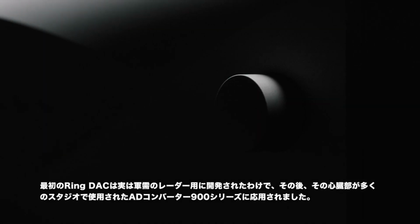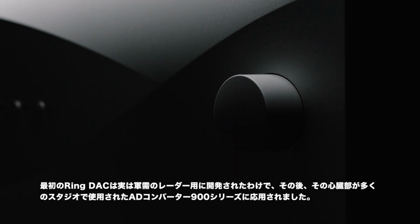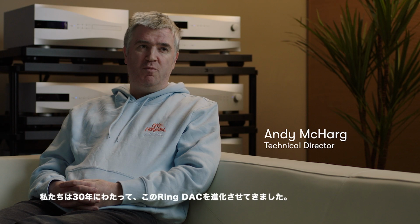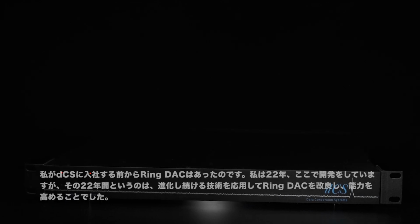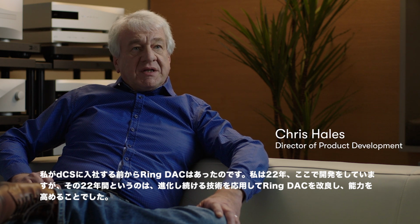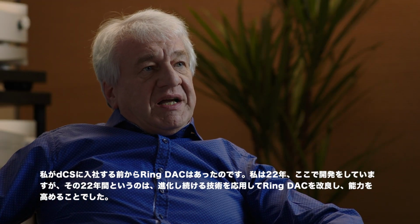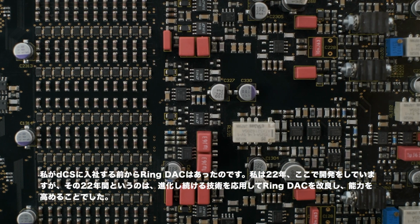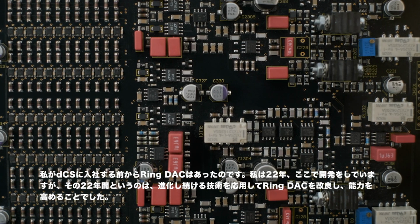So the very first Ring DAC was actually for radar and was then used in an ADC, the 900 series in studios, and we've been evolving it for 30 years now. It began life long before I joined the company, and I've been here for 22 years now. But throughout that time, it's been subject to improvements and enhancements as we've seen fit and as technology has allowed.